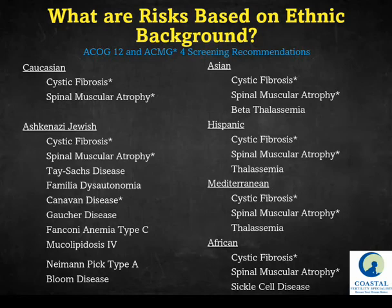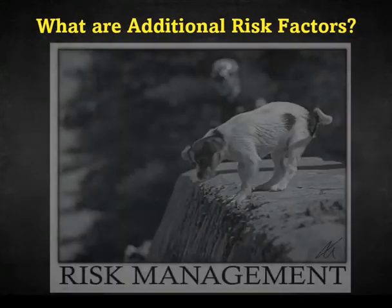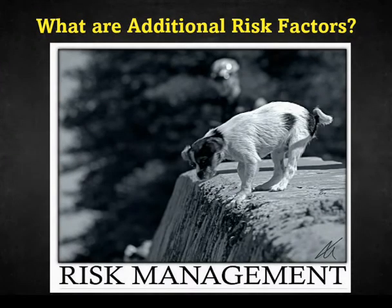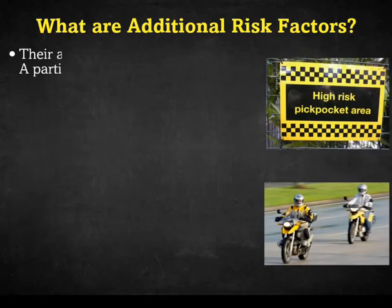So the important thing to do would be to look at your ethnic background to figure out if you're at increased risk for genetic abnormalities and consider whether or not you would like testing for those abnormalities. Just as this dog's trying to evaluate its risk before it jumps over the cliff, couples wanting to conceive should step back and take a look to see if they have any individual risk factors that they may want to consider and investigate before they try to conceive.